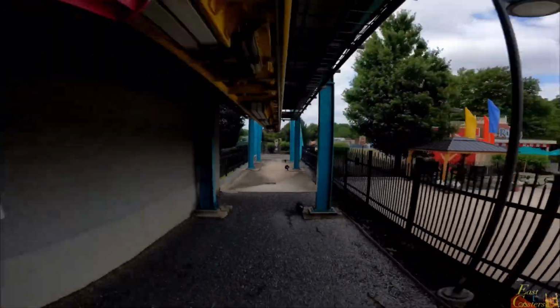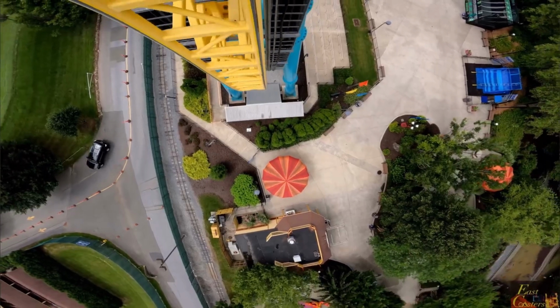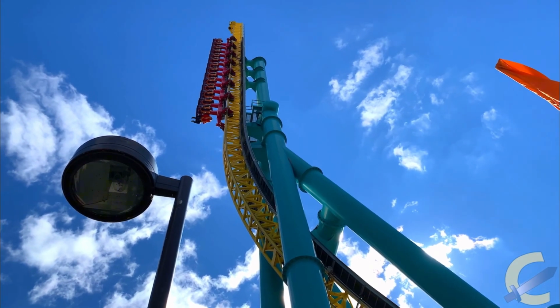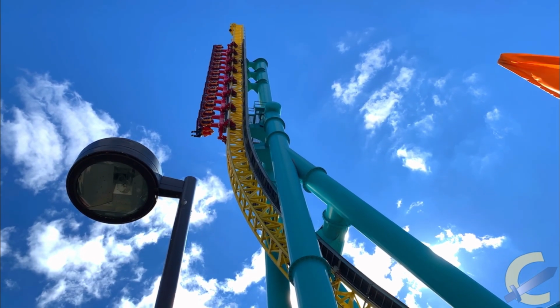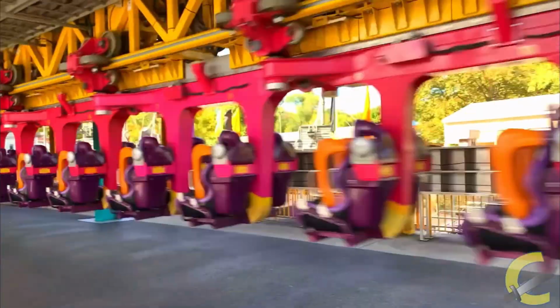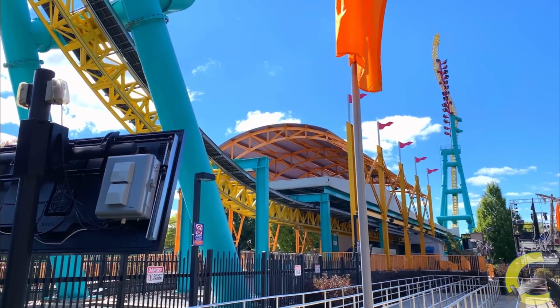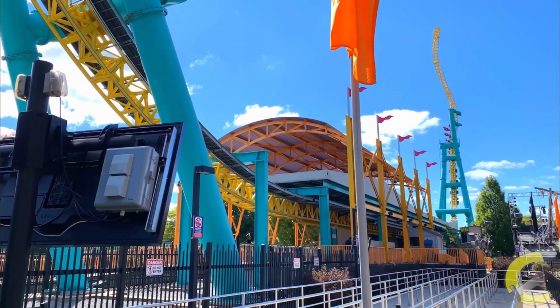The LAMs then kick in again and you're boosted up into your 90-degree vertical spike. Now, a couple years back, there used to be something called a holding brake. So you would ascend up your spike, but then you'd reach the top and you'd be held there for 2 to 3 seconds before falling back down. Unfortunately, Possessed does not have this anymore, but nonetheless, the backward spike delivers good airtime and is still a fun element.